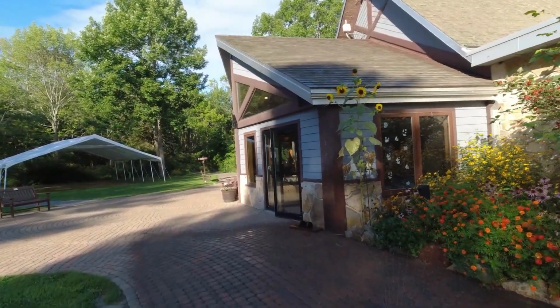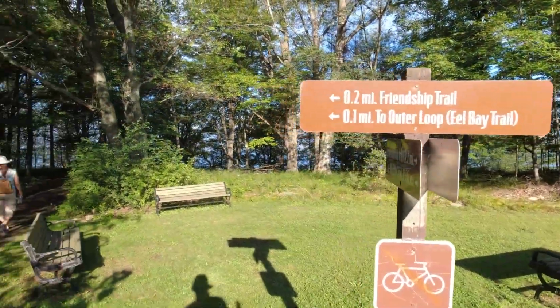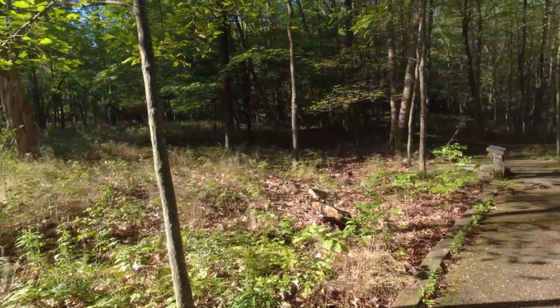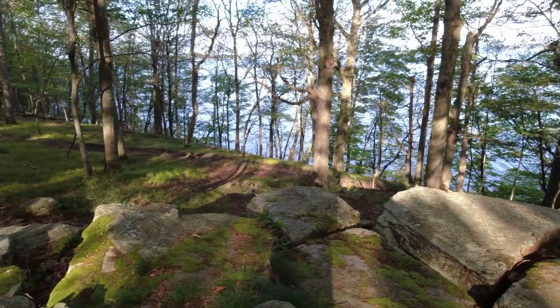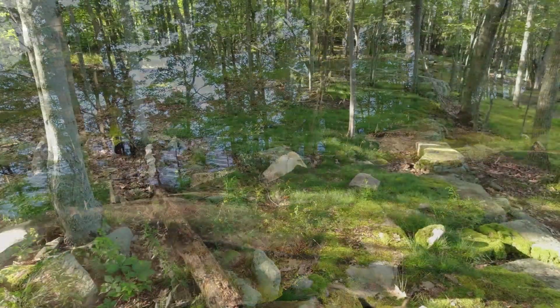We headed straight to the Nature Center. It's a beautiful place to visit, because what we're doing today is we're going to take a hike on the main trail along the shore towards Eel Bay. That's about a 1.25 mile hike. We got there early in the morning, about 8 o'clock, so that we could go out and see the early morning sights and get the early morning sun.